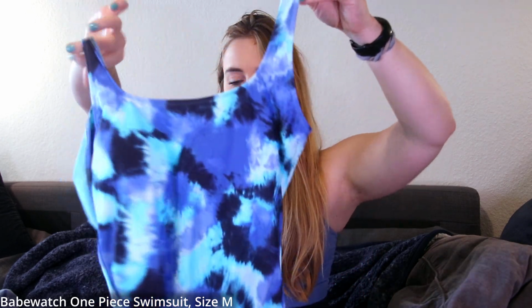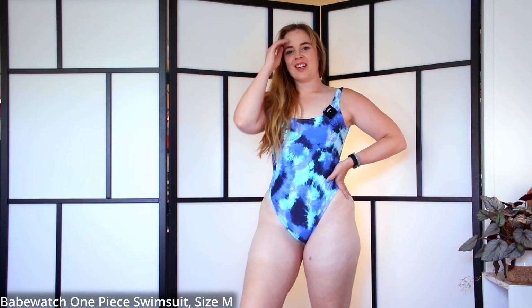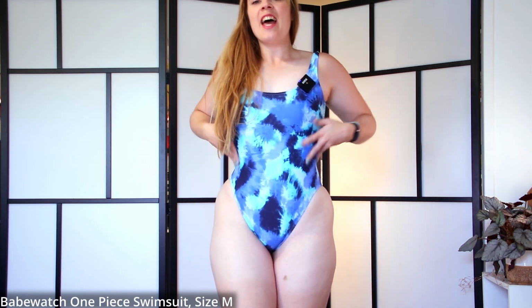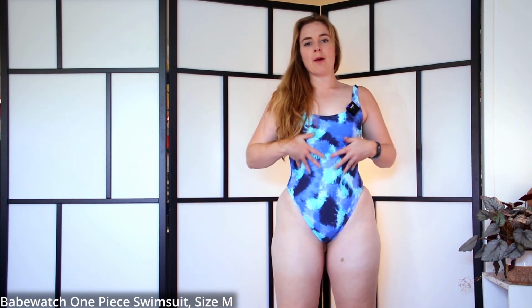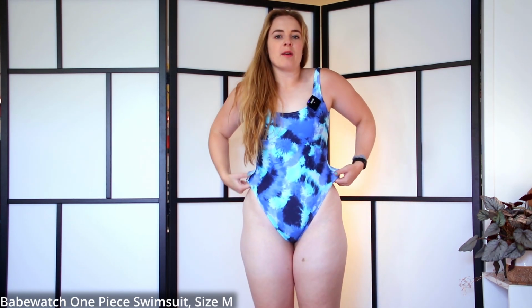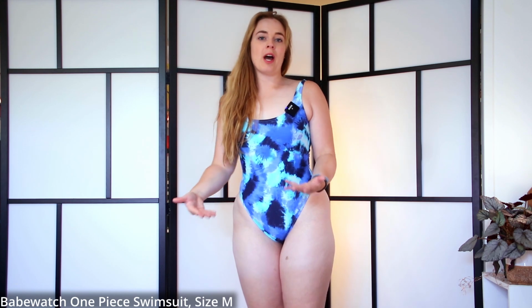And we will see if that was a good idea and if it's really flattering or not. Let's see it on. All right, on to our first one piece here. So this one definitely is a high leg cut, as you can tell. I also do have a longer torso, so obviously since these don't come in two different lengths, this is gonna maybe be a little bit higher on me than it might be on you if you do have a shorter torso or if you're a shorter person in general.